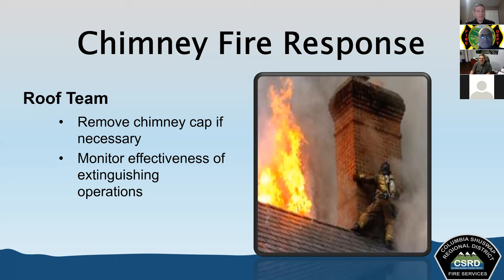But one thing you can really look for from the roof team is steam generation, right? So more steam is good. If we're getting good steam generation, that means we're having an effect, that the water is converting into steam. Steam cools, and steam expands 1700 times, as we know. So your little drop of water becomes 1700 times the size and displaces that much oxygen as it's traveling up the chimney. So watch that, and report back to IC. Let them know if you're seeing effective steam generation or if nothing's happening, right?